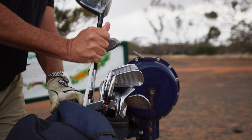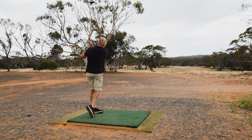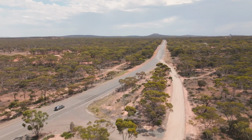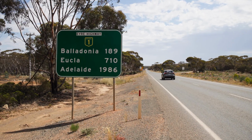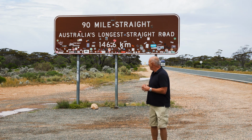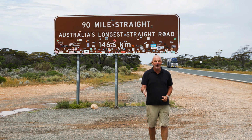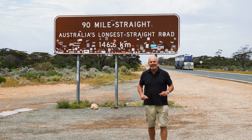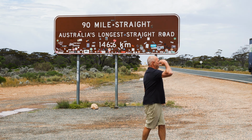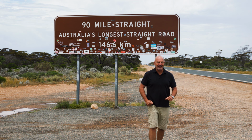So I've given myself a par on those holes. Bought my good clubs. I'm here to win. The Nullarbor is to driving what a marathon might be to a runner. It's long, it's challenging, and hopefully incredibly rewarding. I'm not really sure how I feel about this. 146.6 kilometers of straight road, or 146.6 kilometers of straight road? Yes, sir. Let's get to it.